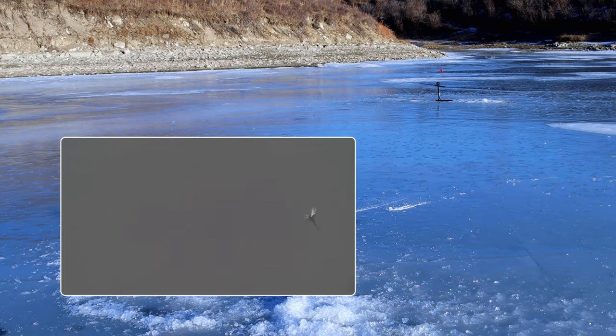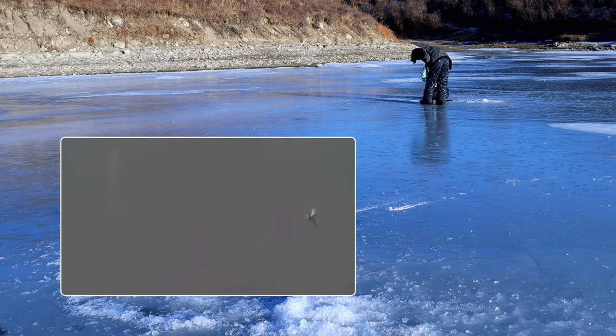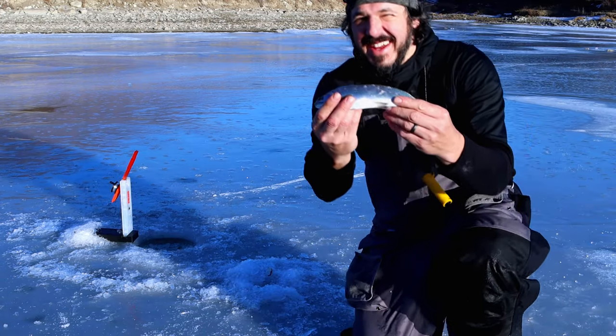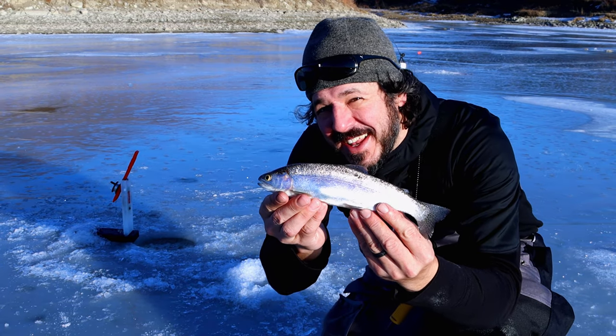Tip up, go Phoenix, go. You got him? You got him. All right. Nice. That's the other one from the other hole that we just got.